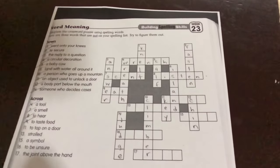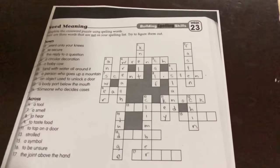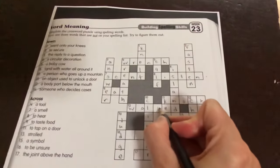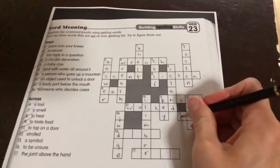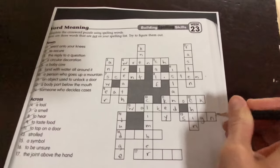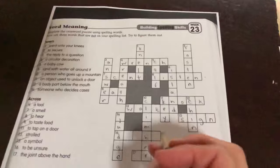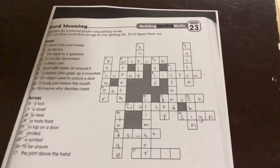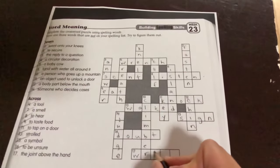11, to tap on a door, knock. 13, strolled, that would be walked. 15, a symbol, it's a sign. 16, to be unsure, doubt. 17, the joint above the hand, wrist.